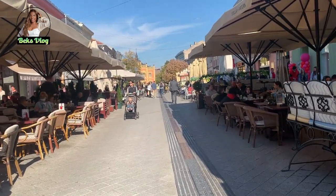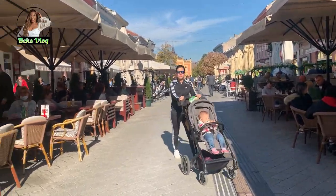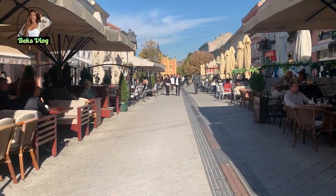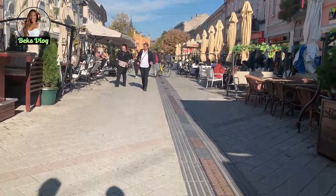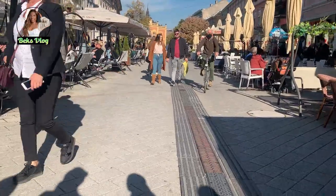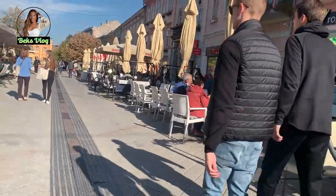Actually, it's completely different than in Belgrade. In Belgrade, one day is not enough to visit it, and in Novi Sad, everything is near, and you can visit all the things in one day. So it's completely different. I recommend both cities. Yeah. Belgrade is Belgrade.